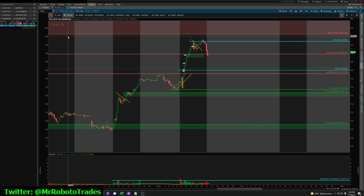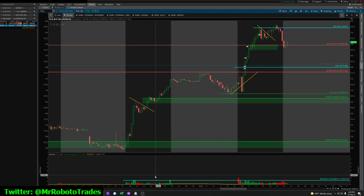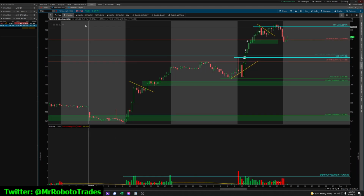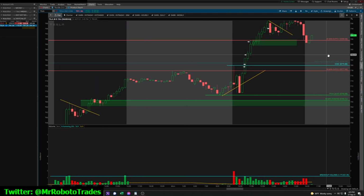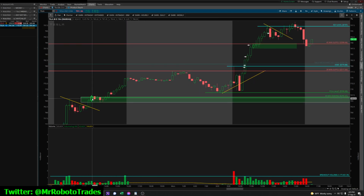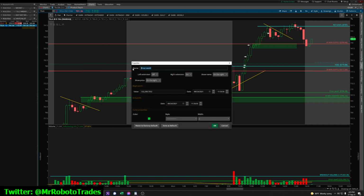So if you look at the volume here, look at this breakout volume on these candles. It's this much volume, right? I wish I could make these bigger. Okay, there you go. Look at these two candles. Here's the breakout volume. So let's go ahead and mark this. So this was the breakout volume that Tesla needed in order to break new high of day on Friday.